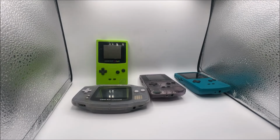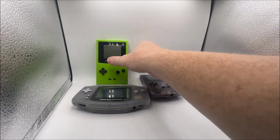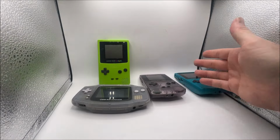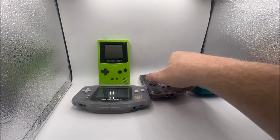All right, so let's get this started. Got a couple Game Boys here. Got the lime green. This one has the battery compartment. Very clean, very nice condition. Does need a speaker replacement. So if you want to trade for that and you know how to fix that, cool. If not, I'll probably just put it back in the box and maybe fix it this year.